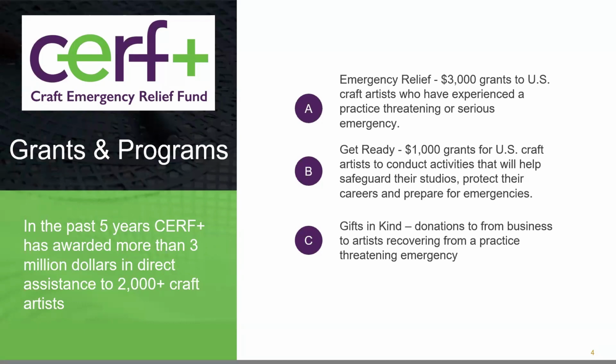As I mentioned, it has significantly grown. And there are two pretty apparent reasons for that, although I'm sure there are other factors as well. One is that about half of the grants that we're awarding are going for climate-related disasters. So we're seeing a lot more artists being affected by climate-related disasters. So about 1 out of every 2 emergency relief grants are for that specific type of emergency.